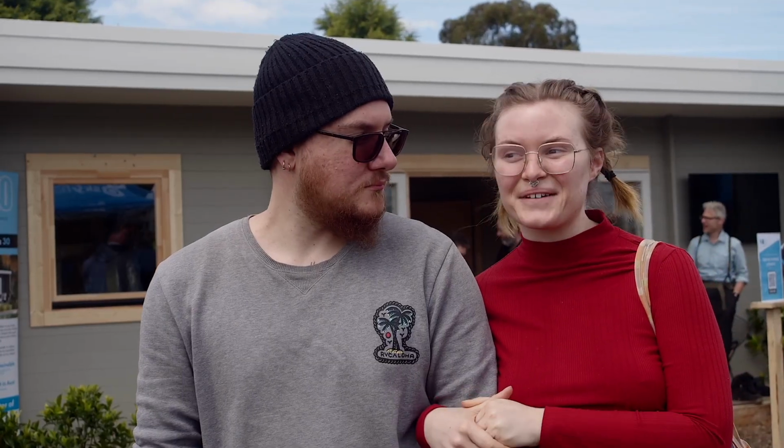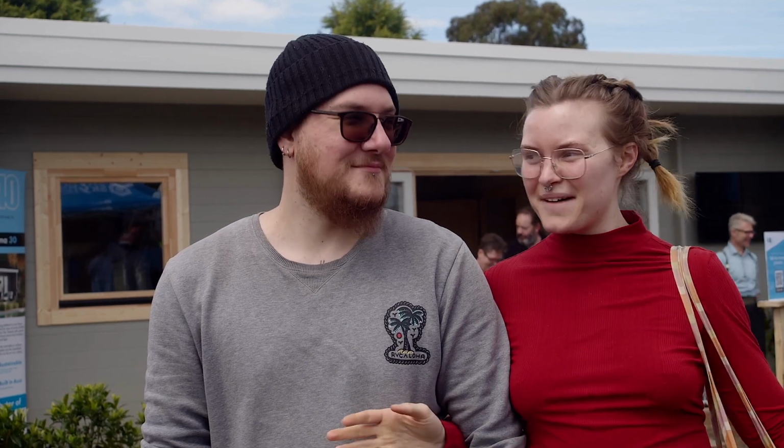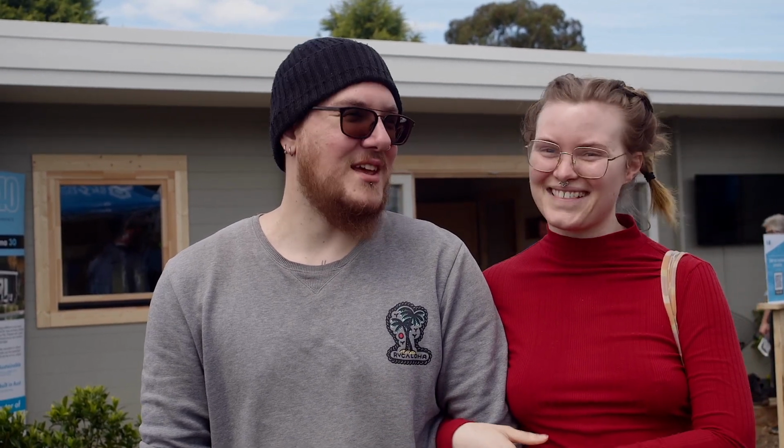Yep. When we walked in, it felt like a home. It felt very cozy, whereas the tiny houses sometimes feel like caravans, but this felt like it was a real cozy home. And you can just imagine being on a farm or something and just opening it up and getting a whiff of fresh air, and yeah, it's really beautiful.